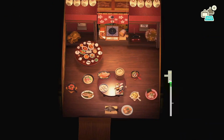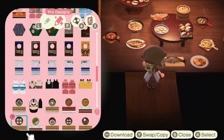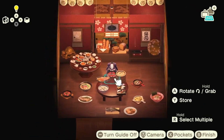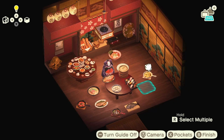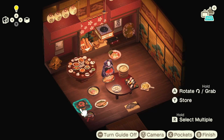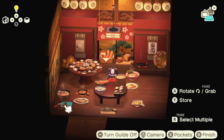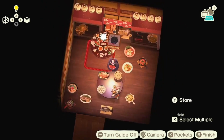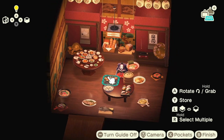Here I'm just moving around all of the different food items. I'm so glad they added so many more food items, because honestly before the update I was just starved. And look at this design, isn't it so cute? Well, cute, but incredible, I don't know. It works so well for this room and this build. So appreciative of the person who made that. I will be making a custom designs video soon.